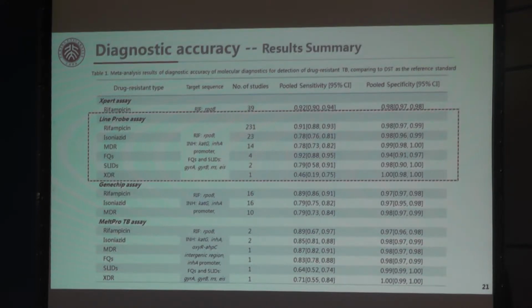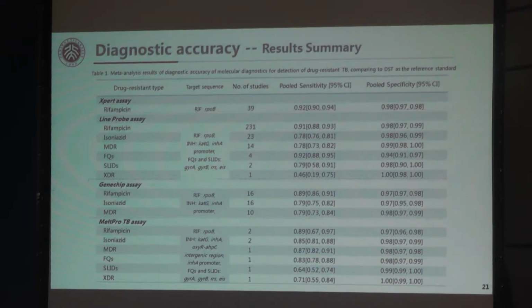LPA also performed well for RIF resistance detection with pooled sensitivity of 91% and specificity of 98%, but not for INH and second-line drugs due to lower sensitivity. The pooled sensitivities of J&J for RIF, INH, and MDR were 89%, 79%, and 79% respectively, and the pooled specificities were all more than 97%. And a similar condition was observed in MeltPro, even though only a few studies have reported the accuracy of this assay.